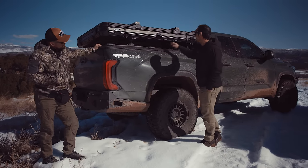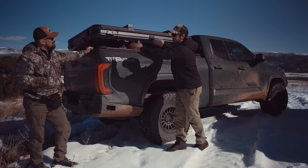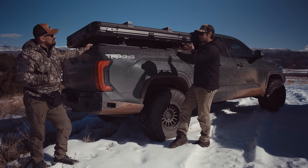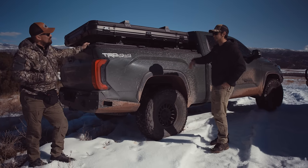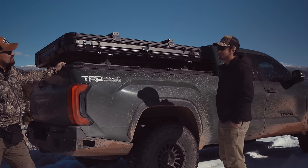Or you could just pull one or the other panel off if you need to put, you know, a refrigerator or something. You could do that without taking the whole thing off. You could fold the panels up. So it's actually a pretty modular setup, all things considered, if you want to do a bunch of stuff with it.